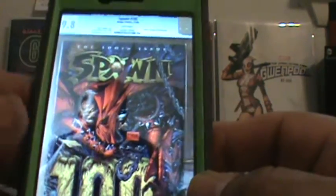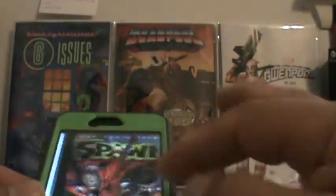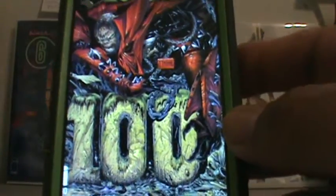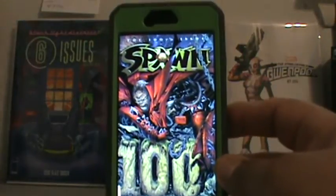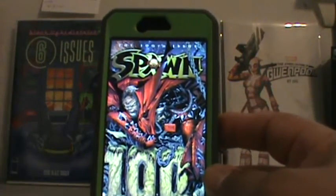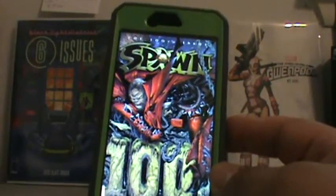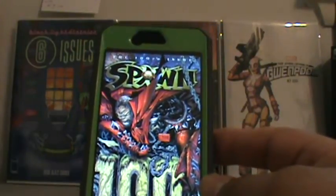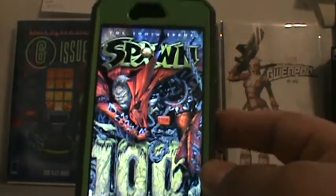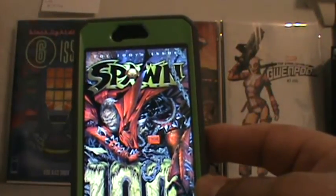If anybody has an extra Spawn 100 cover, let me see if there's a better shot of it. No. Alright, let me see. That one's pretty good. That's the Spawn 100 right there. If anybody has that book, an extra one or a copy they're willing to offload. But I do want this one because the Spawn 100, I think they made like four or five different covers from different artists. But I'm looking for this Todd McFarlane one. This is the one I'm looking for. I'm really looking to do a trade for it.